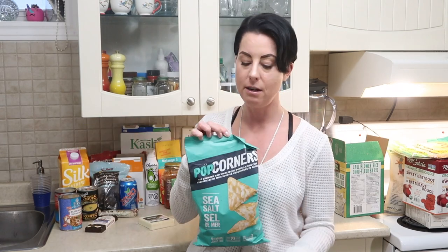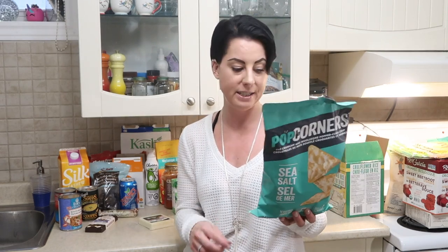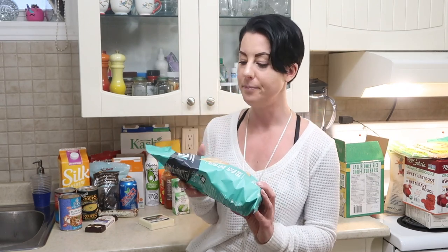These are amazing. They are made with corn. Corn is not so nice to the body. It can be inflammatory, but in place of chips, these are fantastic. They're super low calorie. They're higher in protein. These are awesome. You can, I think, get these at Costco, but I don't remember. I got them from Fortino's or Sobeys.